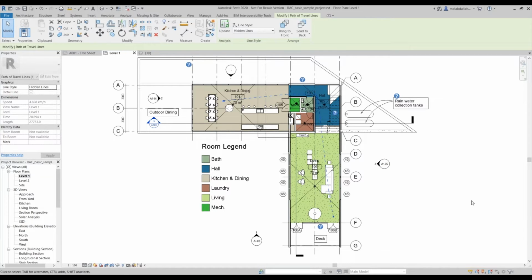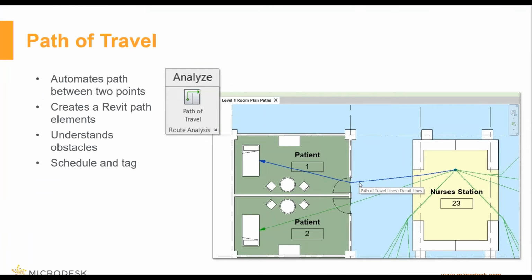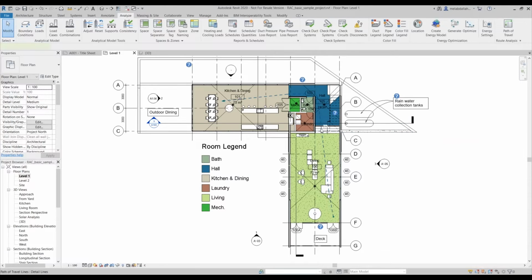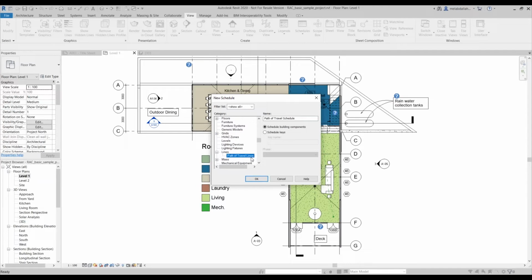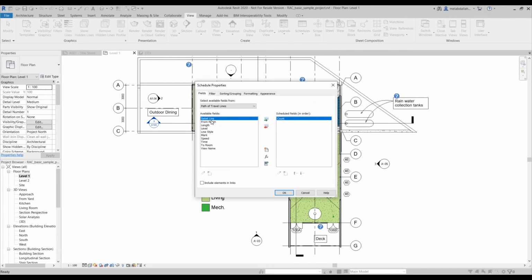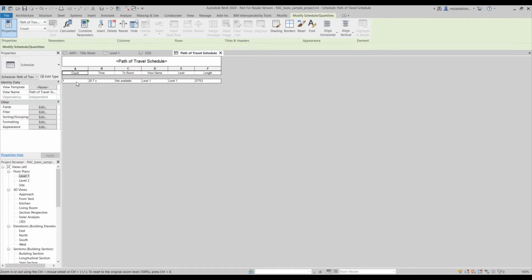Let's go back to the presentation. And as mentioned, we can create a schedule of all the paths we create in our project through new schedule, and you can select path of travel. Okay, add the parameters that you need and length, and click OK. Now, of course, because I only drew one path of travel, it's going to tell me that I have only one, and it's going to give me the length of it.